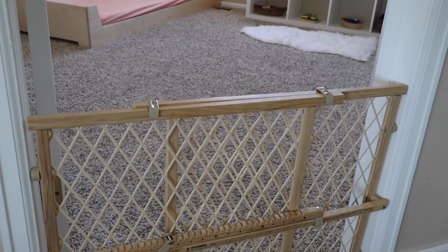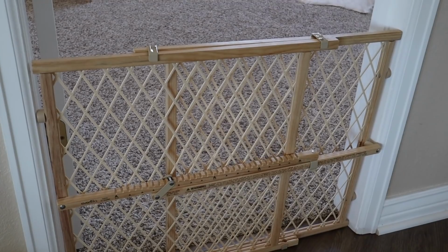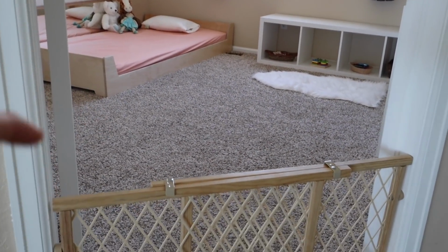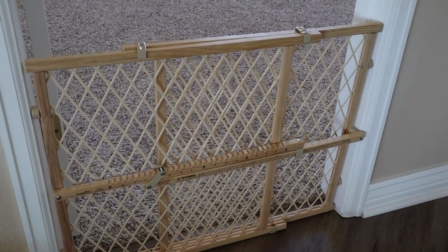And I do still keep a baby gate on her doorway at nighttime while she's sleeping, just for safety purposes because this is an upstairs room. In the event that she eventually one night learns how to open that door, because she's not quite tall enough to reach the knob yet, but when she is, and she does, I don't want her leaving the room at night and possibly getting injured. So this just gives me a little bit of extra peace of mind.